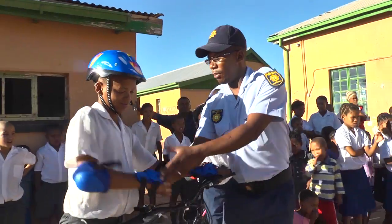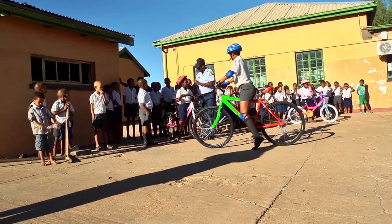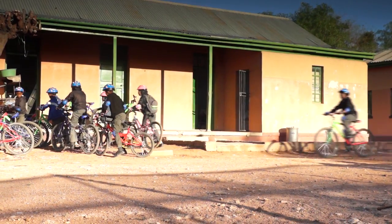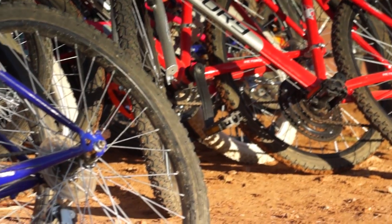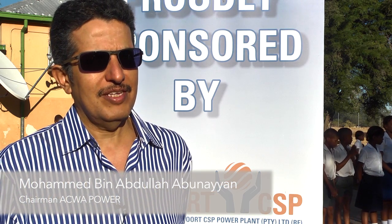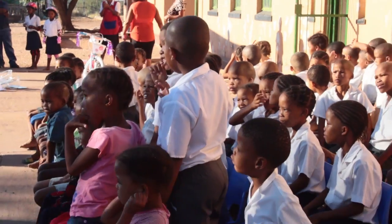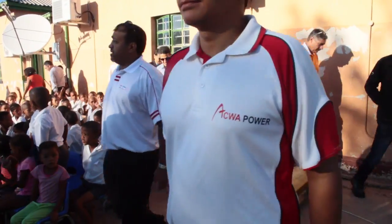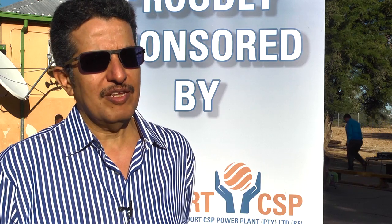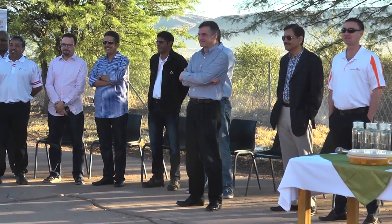Bokpoort CSP and the primary school work together with the local police service to educate the new bicycle owners on road safety. We are coming to really invest in South Africa for renewable energy, and this is our first project. It was really a very interesting experience for us, being the first time in South Africa, and it is very encouraging. I am very delighted to be here today in this school and to share this event, where it gives me happiness and reflection on how we could positively impact the lives of the young kids and the students here in the school.